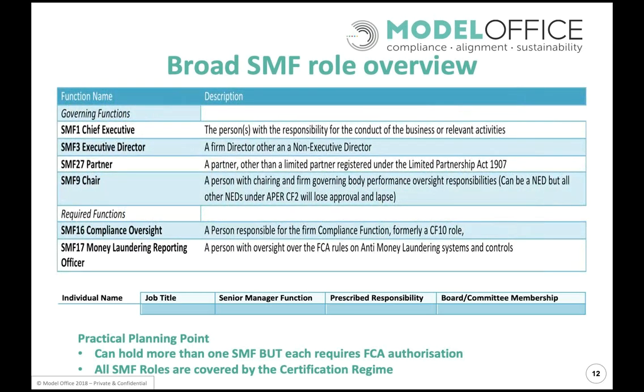The key area with the senior manager's functions, this is looking at an example from a core firm, for example. You need to look at 2 key areas, really. The governing functions. So here you've got examples of the chief executive, executive directors, partners and chairs within the business. And then you've got the required functions, which is the compliance oversight and the money laundering reporting officer, the old CF10s, etc., which you now need to map across.